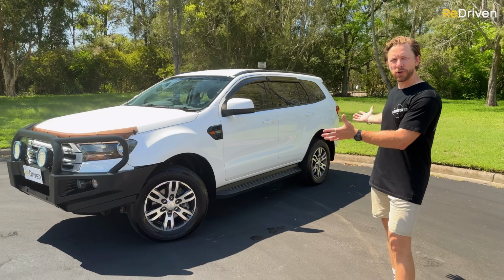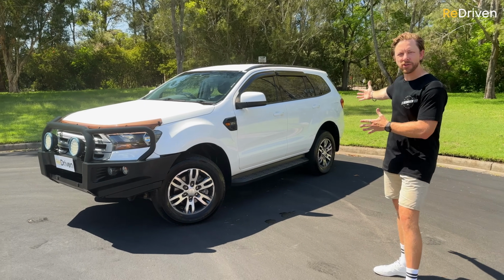It doesn't just look like a Ranger with a canopy stuck on the back. It's all a very cohesive design. Simple, resilient, easy to use, easy to clean. This nails that criteria. Are these just destined to ever rest in a workshop waiting for repairs? The drive itself, it feels far more expensive than it is.